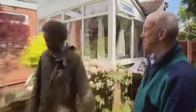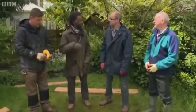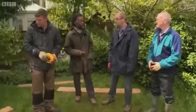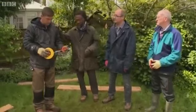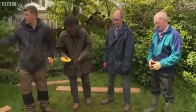Yep. Great. Let's go. The first thing we're going to do is to measure our centre circle, because we're going to have three concentric circles here. Right. OK. AJ has got a trusted tape measure. We need a centre point.